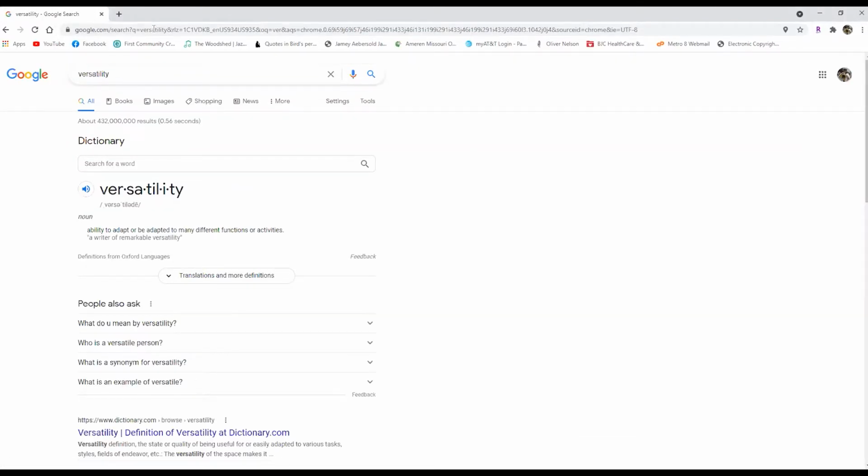Google tells us that versatility is the ability to adapt or be adapted to many different functions or activities. That's a pretty legit definition. That makes a lot of sense. But what the heck does that mean for us trumpet players?